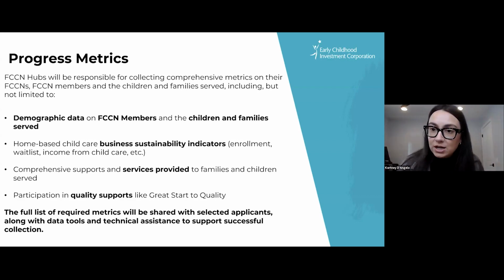So part of the quality benchmarks is that we're providing comprehensive services to children and families. Wraparound services is another way to think about it. So data on the type of services that are provided to children and families. And then finally, the FCCN members' participation in certain quality supports like GSQ. So those are just to give you an idea of the types of metrics that we'll be looking at.